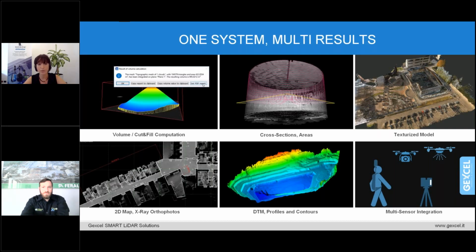Steelworks too can leverage HERON capabilities for multiple purposes beside the stockpile volume computation, improving plant safety, for example, planning future activities, getting updated views of plants, moving into digital twin applications, for example, and many others.